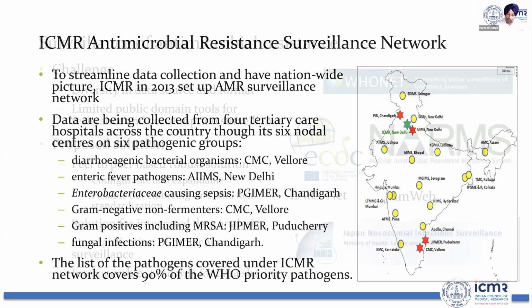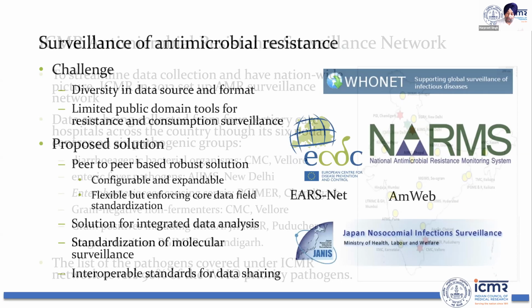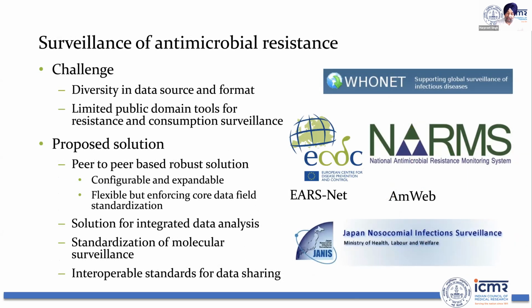Since I'll be talking from the data perspective, on management and analysis of this data there are challenges, because data is coming in diverse formats and from different sources, and there is very little public domain software which captures resistance and consumption surveillance. What we have developed, and are in the process of developing, is a solution for integrated data collection and analysis, and we are proposing standardizations for molecular surveillance and interoperable standards. That's what we are working on.